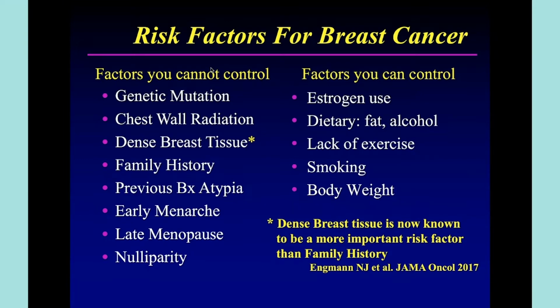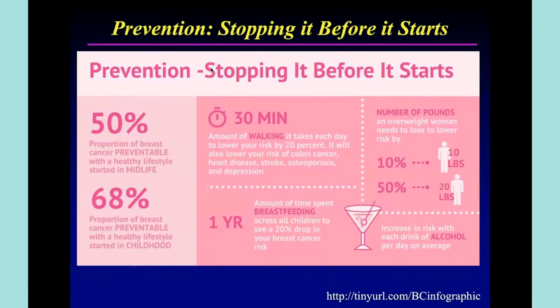all of those increase the risk of getting breast cancer. Now, the list on the right is a list of factors you can control to reduce your risk. So minimal or no estrogen after menopause, minimal or no alcohol, a low-fat diet, moderate exercise, not smoking, and maintaining a healthy body weight. All of these can reduce your risk of getting breast cancer. We want to find breast cancer as early as possible, but wouldn't it be better if we could prevent it from happening in the first place?